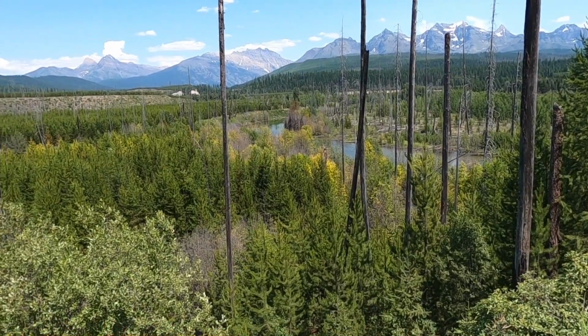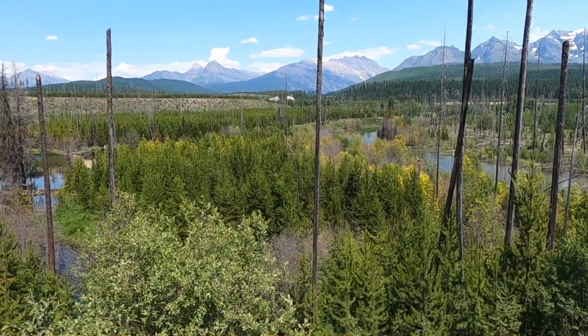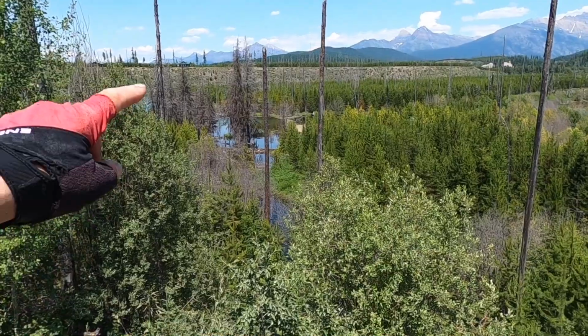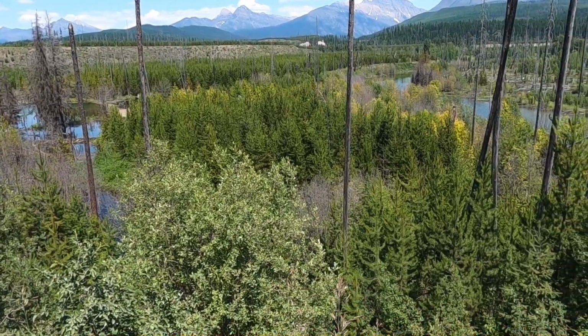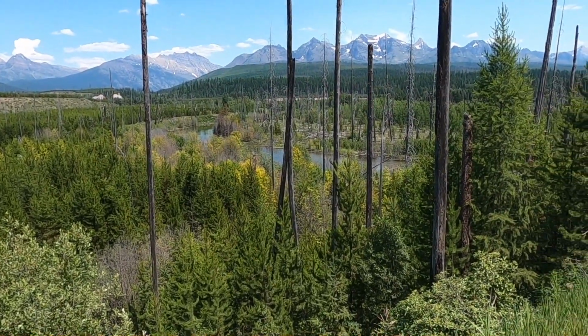So just some really good views opening up on the left hand side. Absolute wilderness over there. I think that's part of the Glacier National Park. There's a little cabin or two over here. They've got great views across the river. Fantastic.